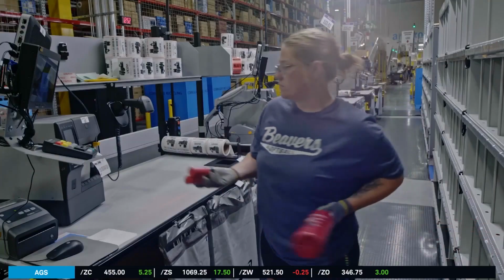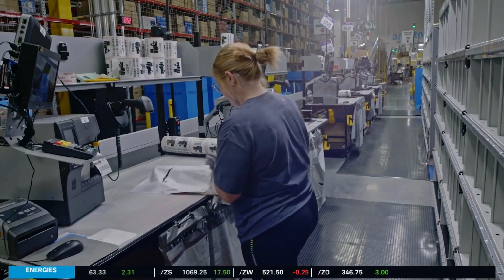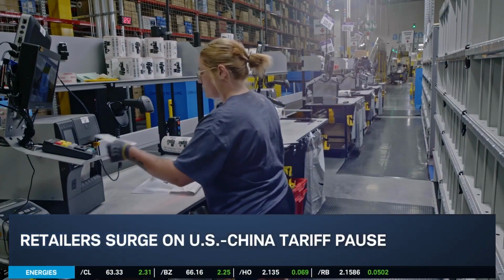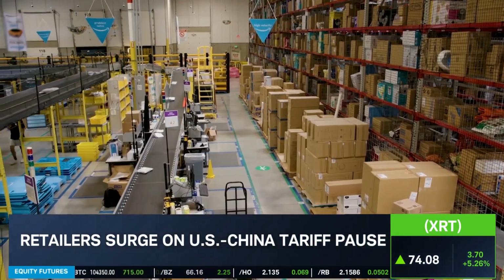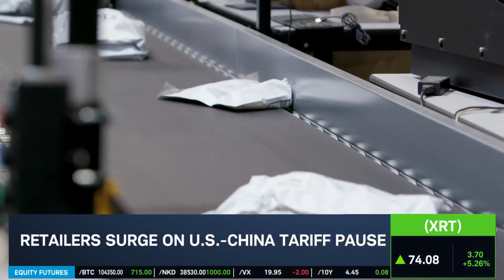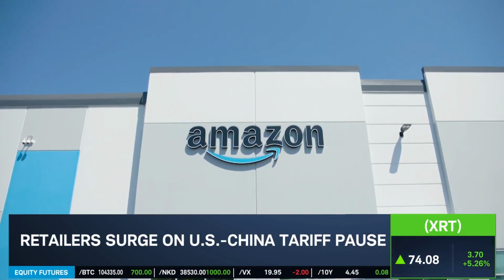Back on Morning Mover, shares of Amazon rallying 8%. Other big retailers also surging in the pre-market after positive developments between the U.S. and China. Now, the word uncertain was used 11 times on the company's earnings call earlier this month. The stock had been down 12% this year entering today. Best Buy, Stanley Black & Decker, and other chip names also among the big winners this morning.